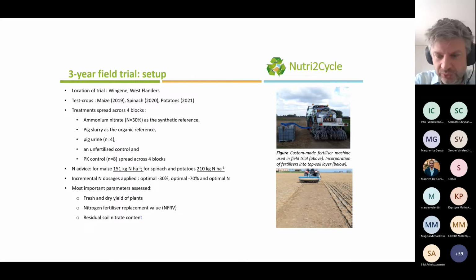We of course looked at the soil composition and the nitrogen advice coming from the advice center, in this case in Agro. We looked at different dosages applied. So we looked at optimal, and then -30%, -70%. And most importantly, we also, of course, looked at the results from this. We looked at the agronomic yields. We looked at the nitrogen fertilizer replacement value when comparing to synthetic fertilizer.